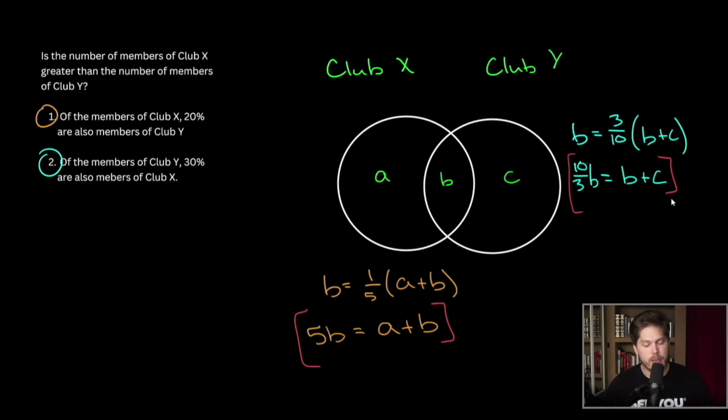Because 5 is greater than 10/3, we can conclude that Club X does have more members. We can figure out that this A value must be bigger than this C value that's differentiating the two clubs. Therefore, with both statements together, we do have enough information to determine that the number of members of Club X is greater than the number of members in Club Y. So this answer is choice C.